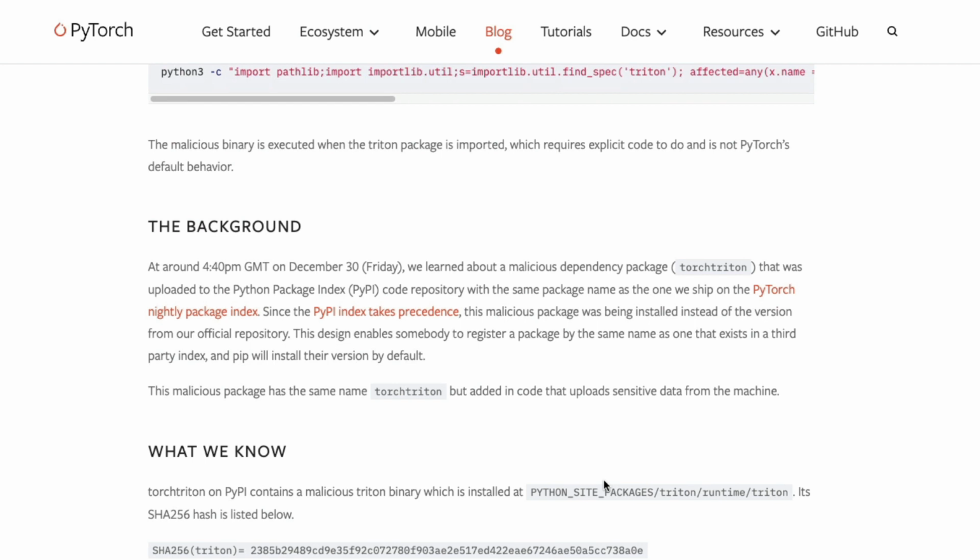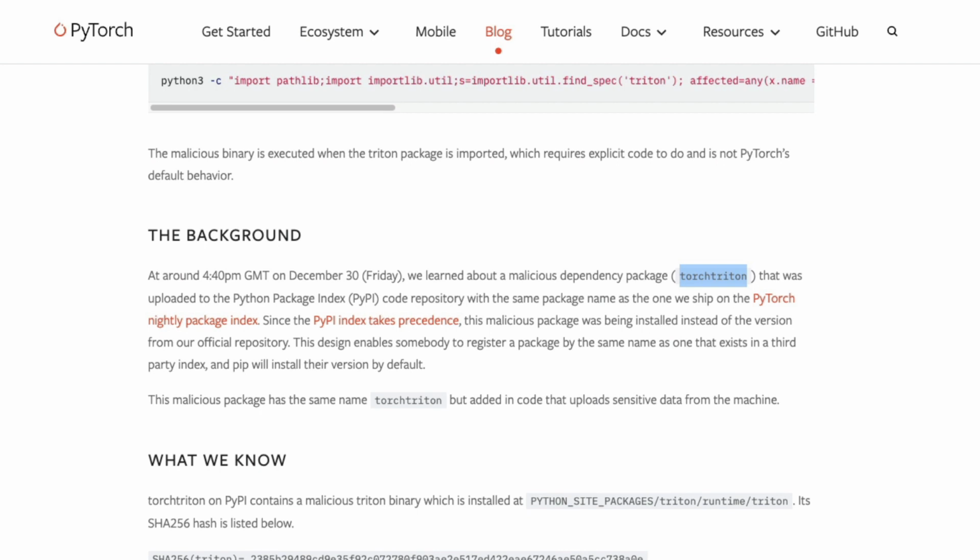Actually, what happened is around 4:40 GMT on December 30th, the PyTorch team figured out that somebody random uploaded a package called Torch Triton to PyPI. Now what is PyPI? PyPI is the place where Python libraries are uploaded and installed from. When you run pip install something, for example pip install pandas, that actually gets pandas from the PyPI repository, and then it installs on your own computer.